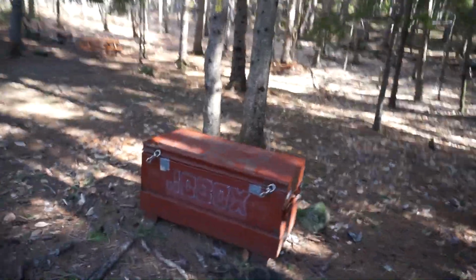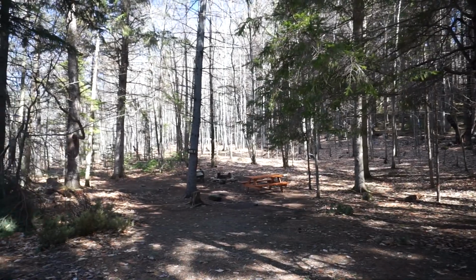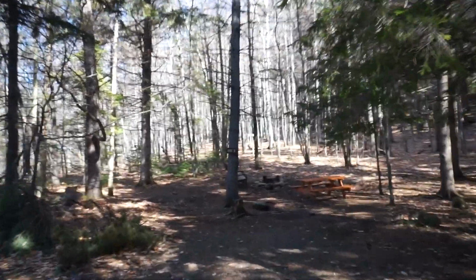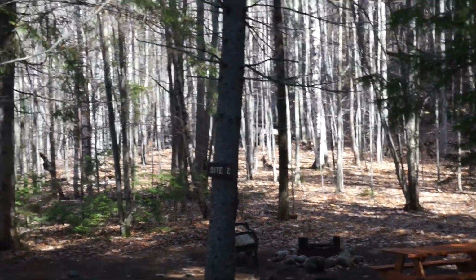Bear box, so no hanging bear bag tonight. And then the site 2, and up in the background, I don't know if you're gonna be able to see it, there are platforms for tents on the hill.